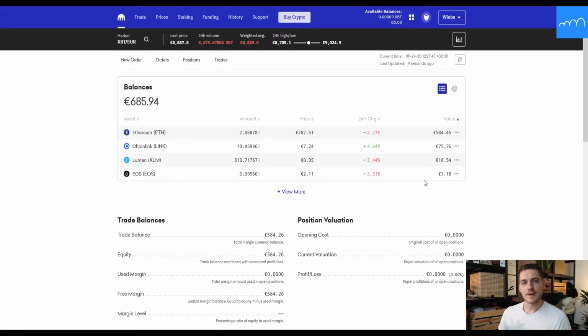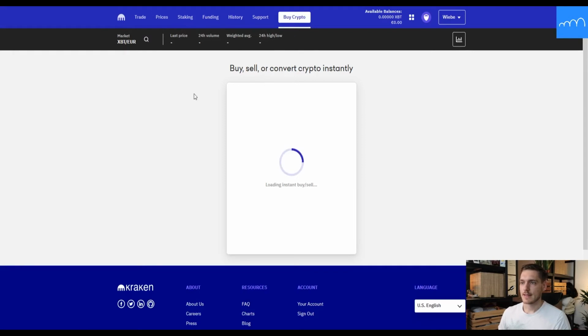So once you're verified, you're ready for step number 4, which is to fund your account. And on Kraken, you have multiple ways to do so, but I think there are 2 methods that are mainly used. So I'm going to talk about these 2 methods. And the first one is to simply click on the buy button over here on the top hand there.